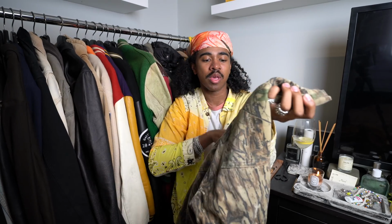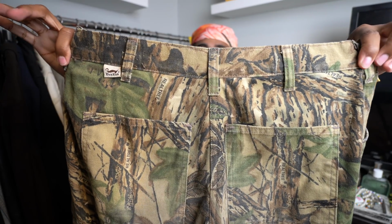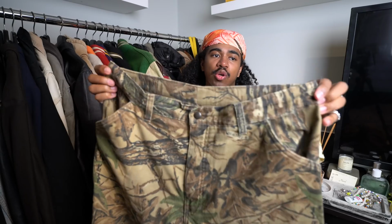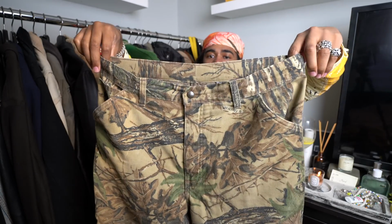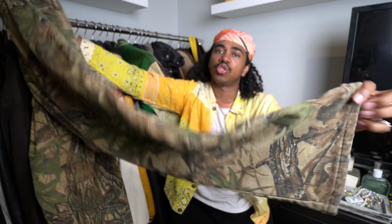What else is new? So I basically got the butt taken in and the waist, because these were a size 36 and I'm more like a 31, 32. If I'm trying to go baggy, 33, 34. So these fit more like a 33 right now, so I have them a bit more low waisted, but then the legs are super baggy, so they puddle over shoes quite nicely.